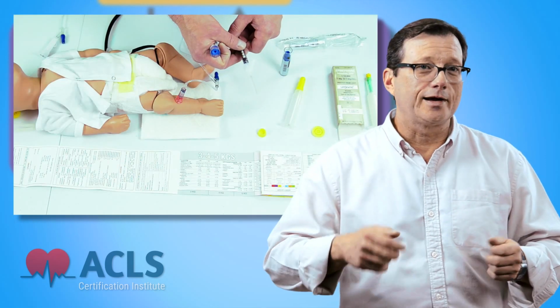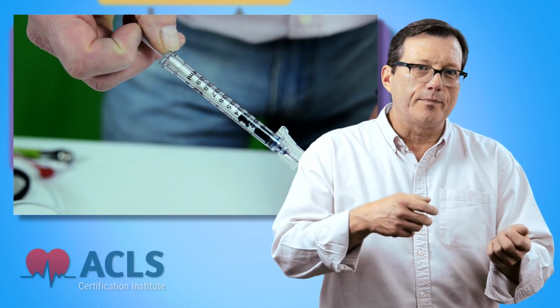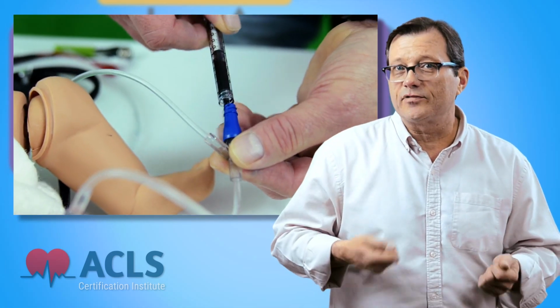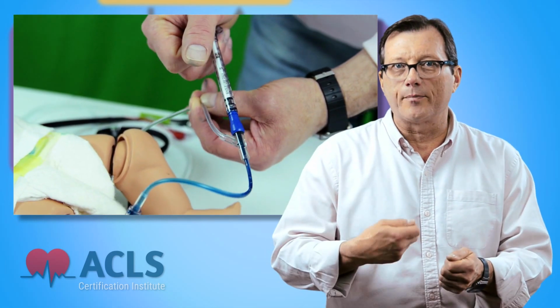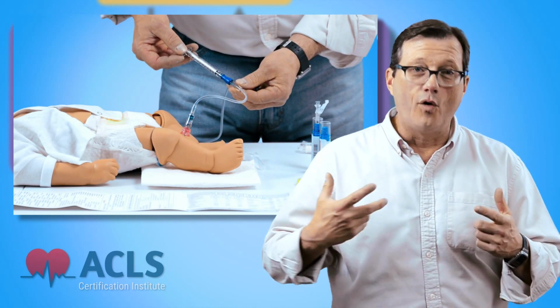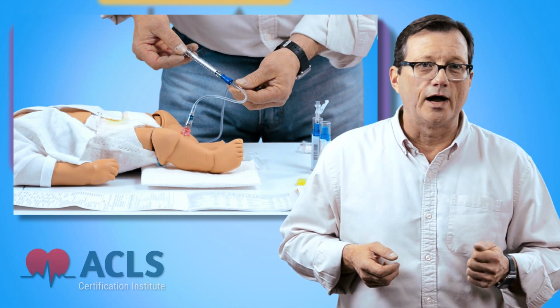So I can take a 1 cc syringe, put a needle on that, and draw the epinephrine right out of that vial of 1 to 10,000. Hook that up to my tubing and administer the proper dose that way. This way I'm not trying to guess, or I over-administer the epinephrine when I'm using that big 10 cc syringe vial of epinephrine.